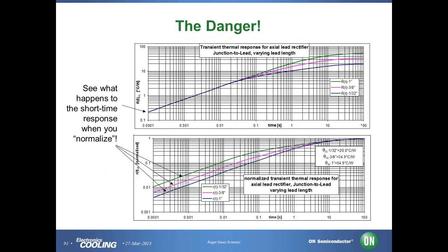In that lower chart, you can kind of see if you took the three curves above, divided each one by its final power, they all end up at the same point on the right, but they start at different points on the left. In other words, just because you mount a device on a super heat sink such that the steady state theta JC drops, say, 80%, the short time response at 1 millisecond shouldn't be any different at all. But when you normalize the curve, it makes it look like the short time response just dropped by 80% too.